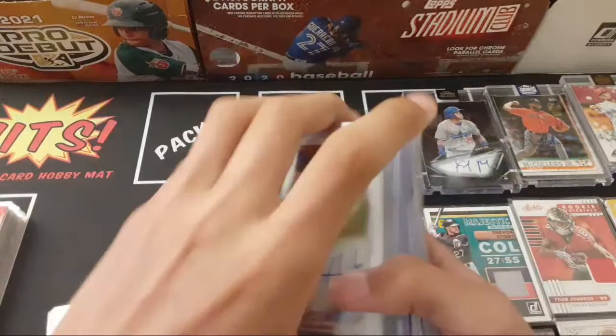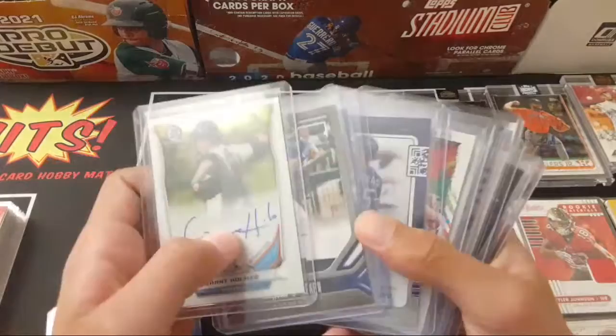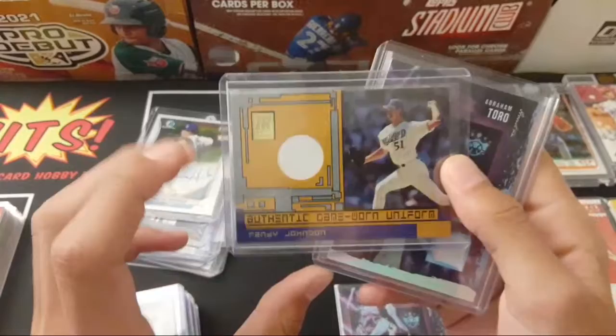Oh, we got this Grant Holmes. I'm doing like $3 for each auto and relic, $3 a piece on each of those, unless they're better ones. $3 a piece on all these autos. I can do 5 for this game-worn relic of Randy Johnson, 5 on that, and then 5 on that one, because it's a numbered patch.